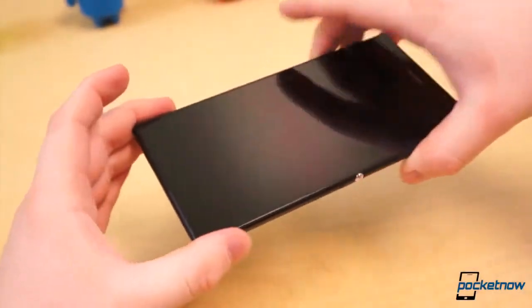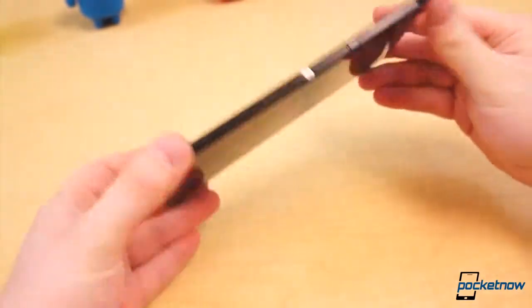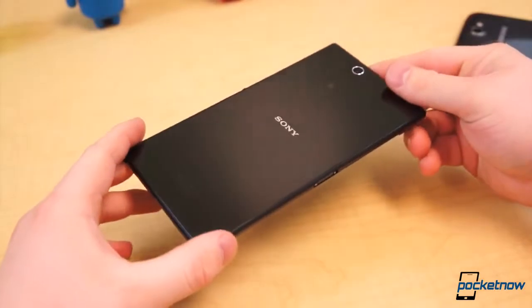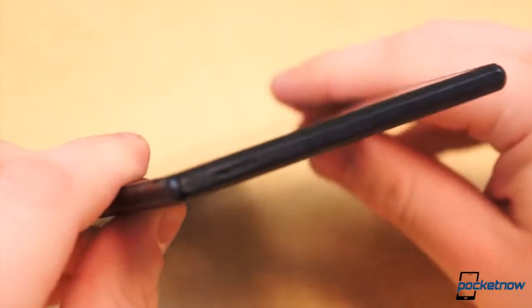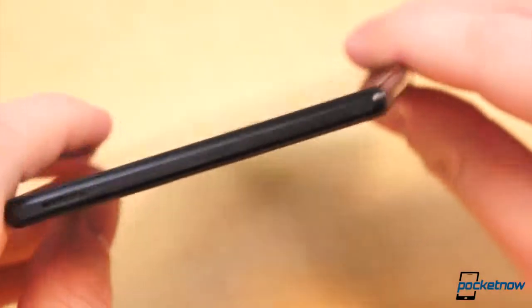The Z Ultra, like its Xperia brethren, is covered with two slabs of glass, one on the front and one on the back, and the edges are made up of a matte finished plastic for extra grip. The result is a superb build quality.